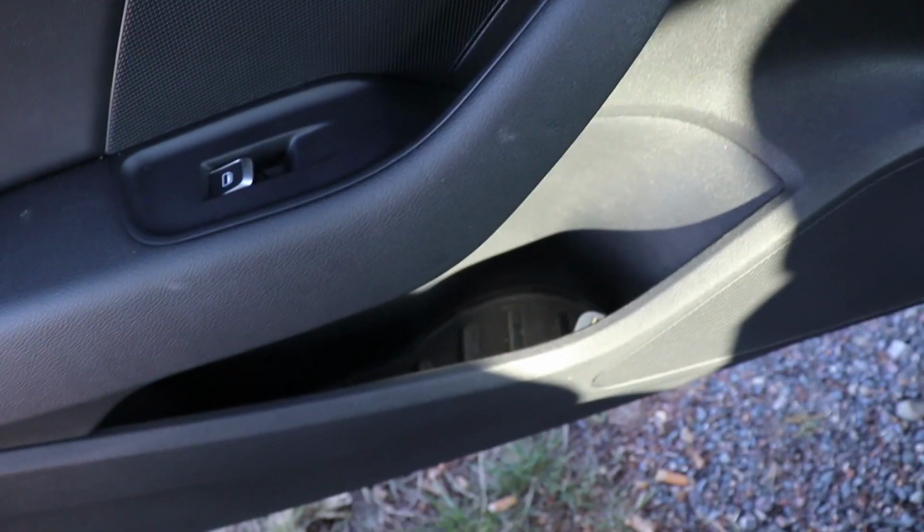Cool, so we've done boot space, we've done the back seats. Let's see what compartments there are to fit things in, like for storage space as well. So if you come with me, we've obviously got the passenger side footwell.